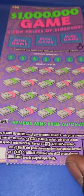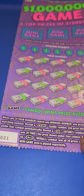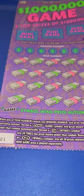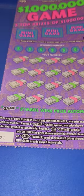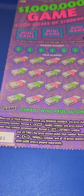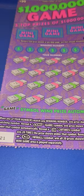Game symbol wins prize automatically. And if any of your numbers match any of the winning numbers, you win. Get a game symbol, you win the prize shown. Reveal a 20x, 20 times. Get that all symbol, you win all 20 prizes. So let's see what we're doing.